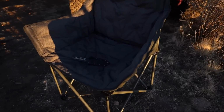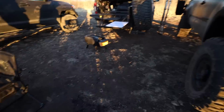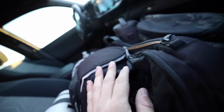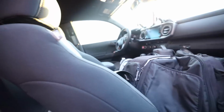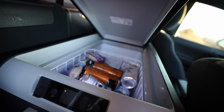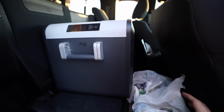So I got a Dometic tub chair. I got two of those actually, if anyone else wants to use it tonight. Brought the Minifix. Can't show that though. Thanks, YouTube. And then inside I got camera stuff thrown all around because I've been taking pictures as we were driving up here. Bag full of clothing. Shout out to Vertex. Dometic CFX in the back. We've got some Uncrustables, some Monsters, some Modelo, and some water in there. That is connected to the PLB 40, which you guys have seen in the past.